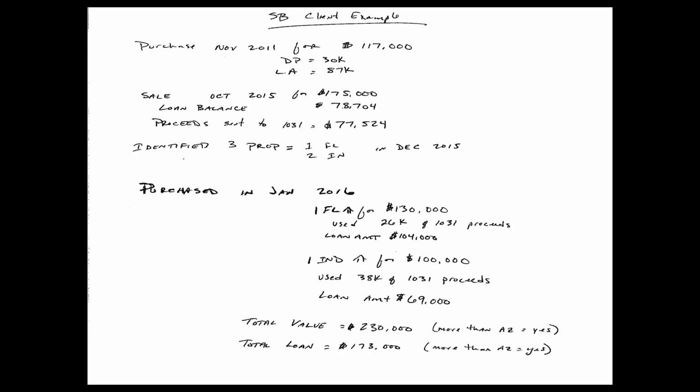They used First American Exchange and Mark's office. And within the 45 days, the beginning of December, they identified 3 different properties, 2 in Indiana, 1 in Florida. And of course, one of the benefits of our system is we can help you identify and take a lot of the stress and pressure of this 45-day identification period away from you.